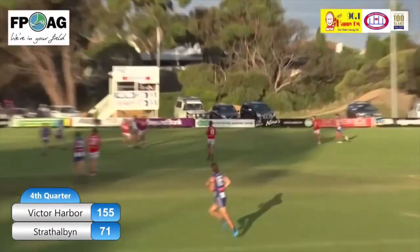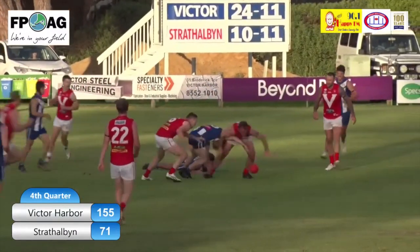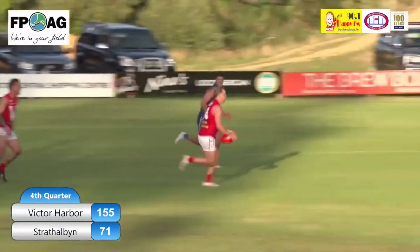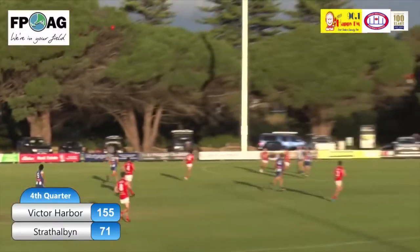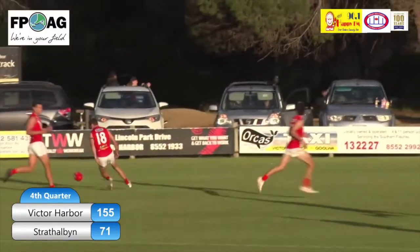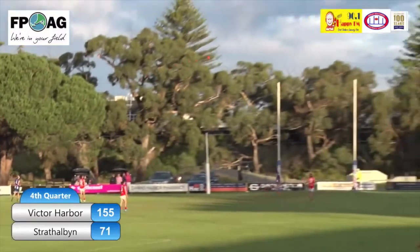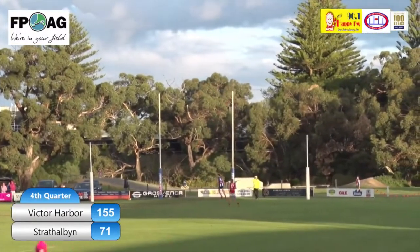And Hodson kicks it across the ground, and it's gone over there to O'Grady. O'Grady almost kicks it to a Victor Harbour player, to Tucker, but anyway, here's a chance now, and the ball's gone over the top. Oh, there's Strath players everywhere over there. They've only got to kick it in. Look at how many of them down there. Four, and they hit the post.